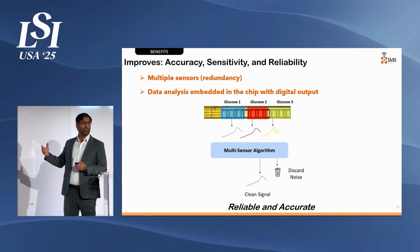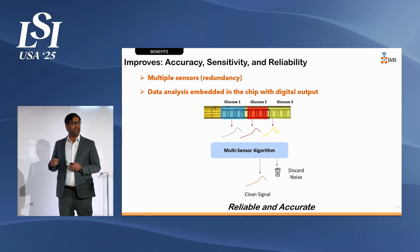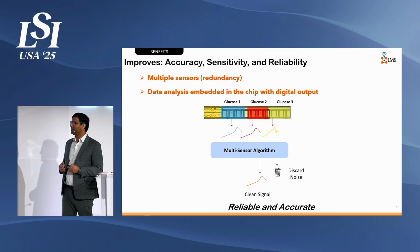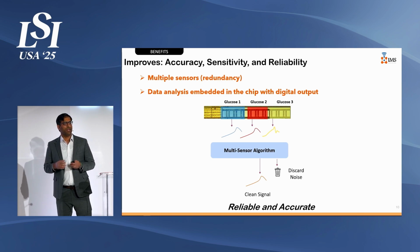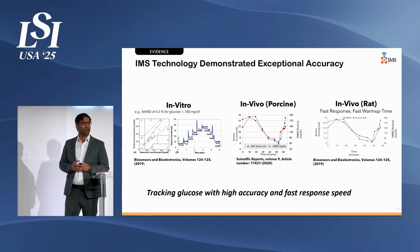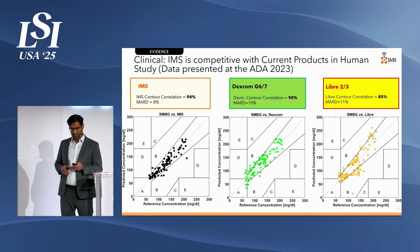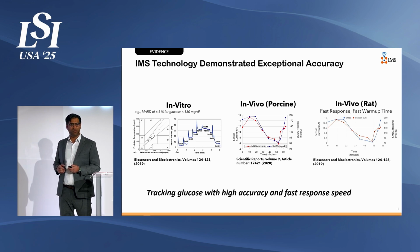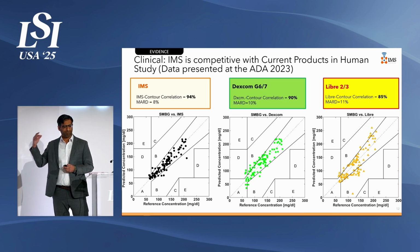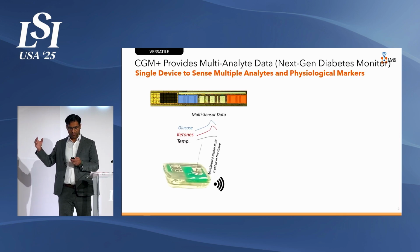Not only that, it goes further. Now that we have multiple sensors on this chip, we are not relying on a single sensor. We can discard any remaining noise by comparing those multiple signals of the same reading, like glucose. Hence, we get an extremely accurate and reliable signal. We have demonstrated all of this, and we have published in well-respected peer-reviewed journals data showing that not only in the lab, but also in animal models, our system performs exceptionally well. And we have done human feasibility studies that show our system works comparably to existing products, using this first-of-its-kind CGM on a chip.